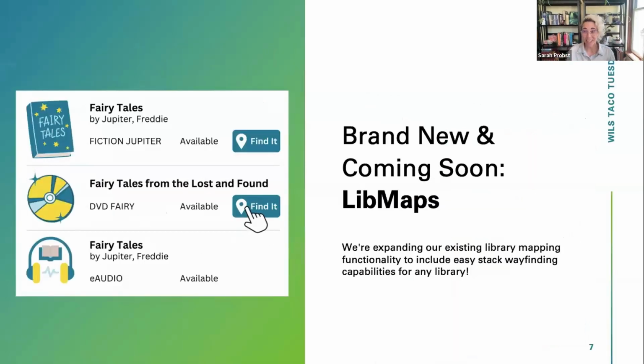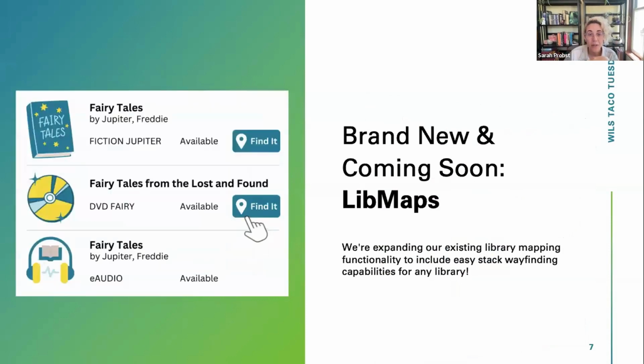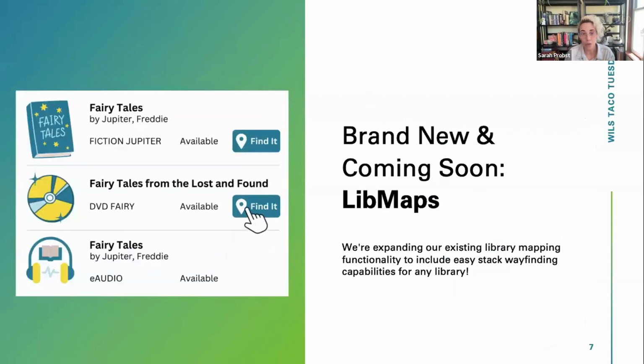Now, this is what I was talking about when I said we have something brand new and very exciting for you. This is LibMaps. So we're announcing it now. It is not fully ready, but it will be soon.